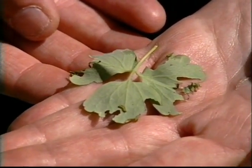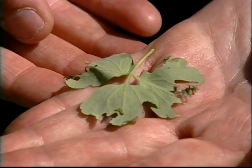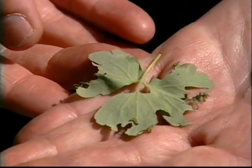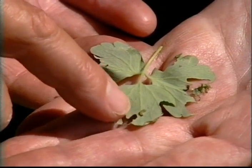There's 5 generations in some areas. And so sometimes they're down in the soil pupating, and if you spray then you're not going to do any good at all. So you want to see if you can find them to target. And sometimes you can just go along and squish them while you're in the garden.